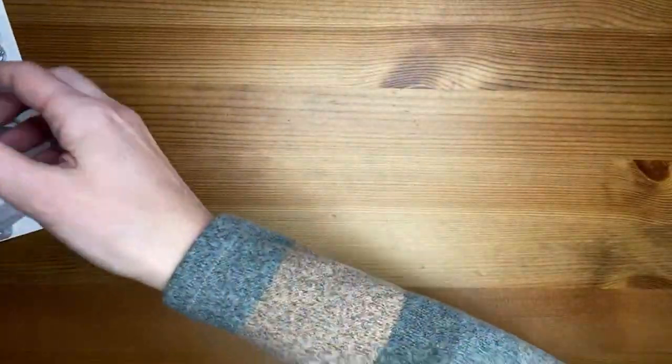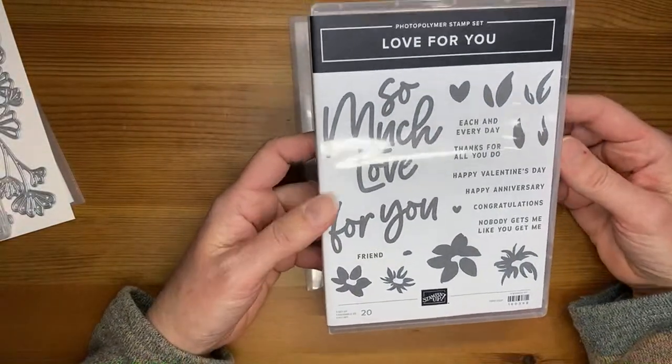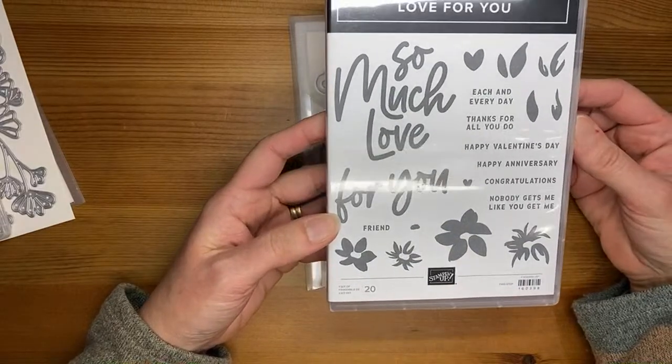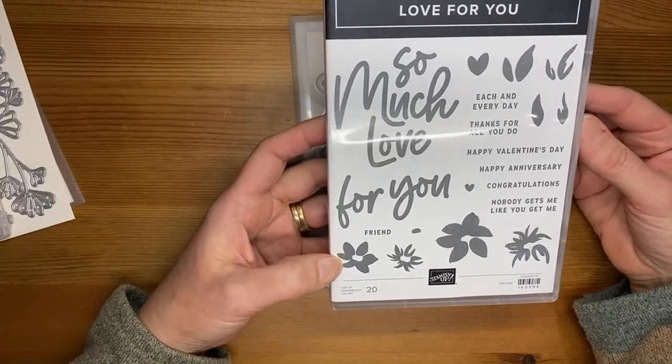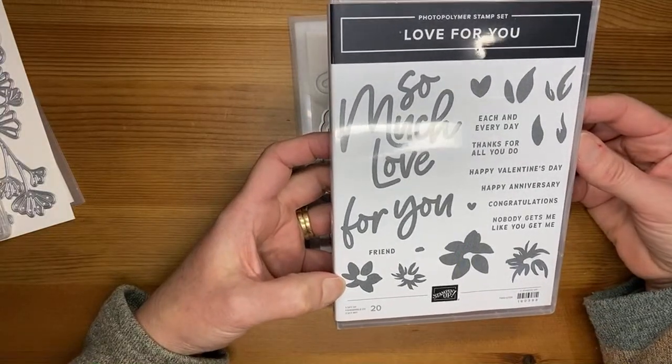All right. And then we have got another stack here of bundles. So this is the Love for You stamp set. This one is a photopolymer, and it's got some pretty floral images to stamp. Again, 2-step stamping on this one. Lots of good sentiments, so I'll let you take a second to look at that.